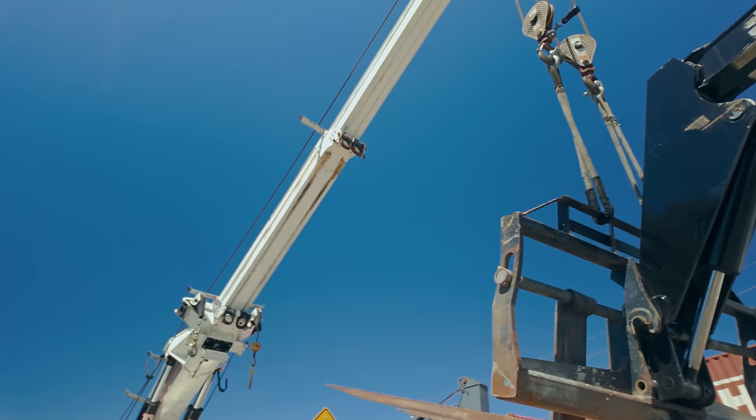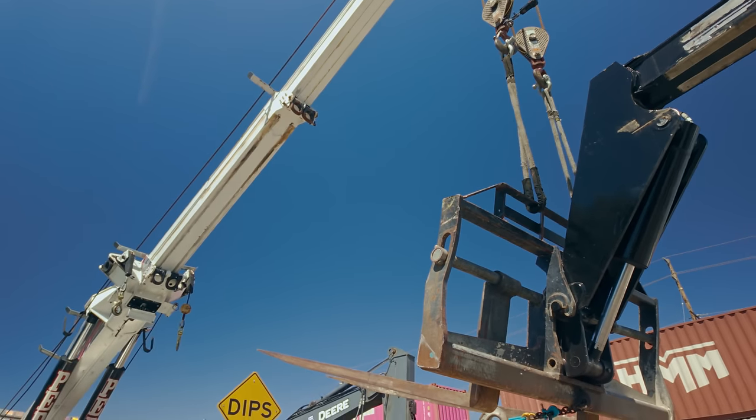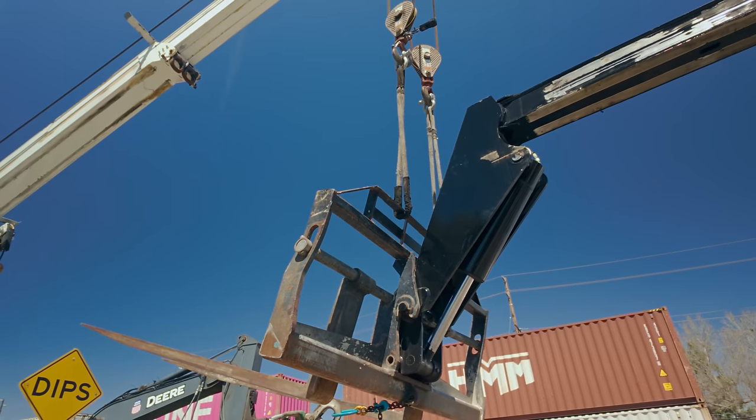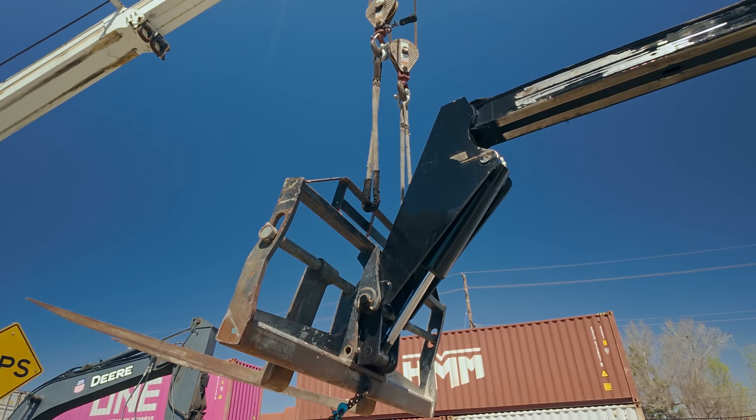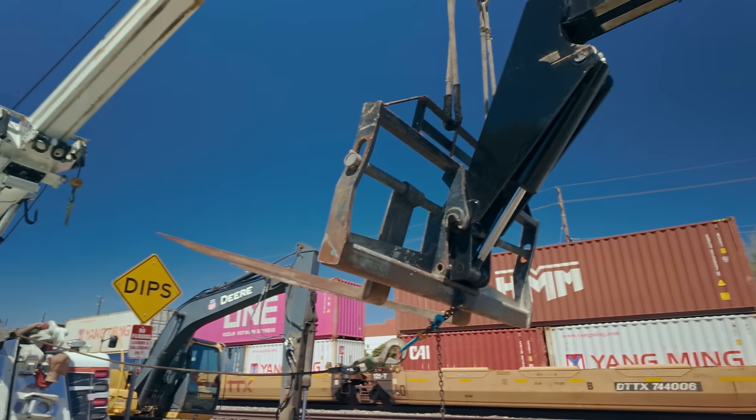Can you turn it on and tilt it forward, please? Forward. You want me to let go of tension? Yeah, let go of tension on this chain, please. And then he's going to basically tilt down. Yeah, that way there's enough room. That's probably what it is.